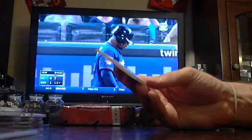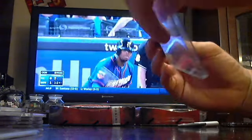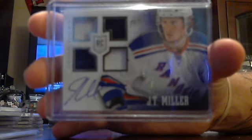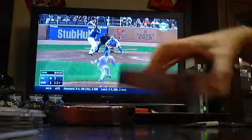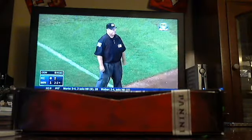And a New York Ranger, number to 199. Quad jersey rookie auto, 199. The Rangers, J.T. Miller. J.T. Miller. Box number three. Box three, Prime Hockey.